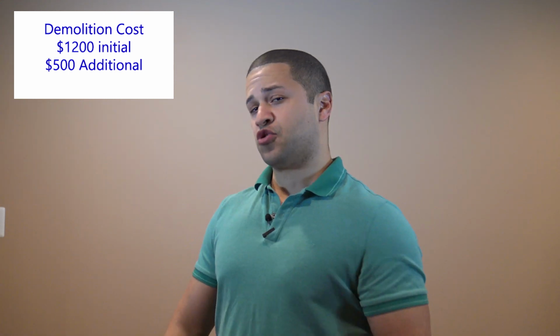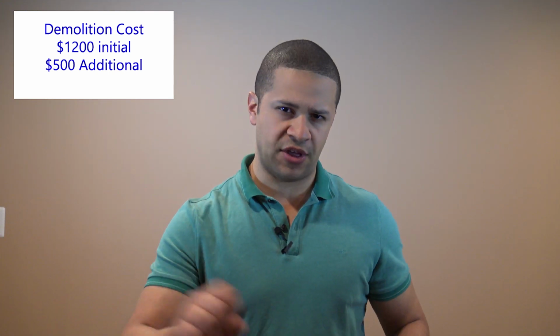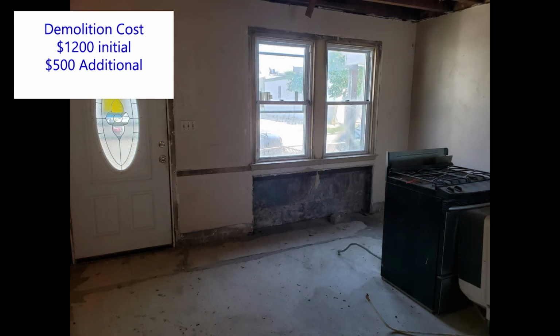So first things first is the demolition. Unfortunately, these houses don't gut themselves. It cost us $1,700 to gut the entire house. The initial quote was actually $1,200, however, so you should keep that in mind. To gut everything, what we did was we marked everything in black X's and told them what we wanted to keep in Sharpie or whatever it is we could identify it with.